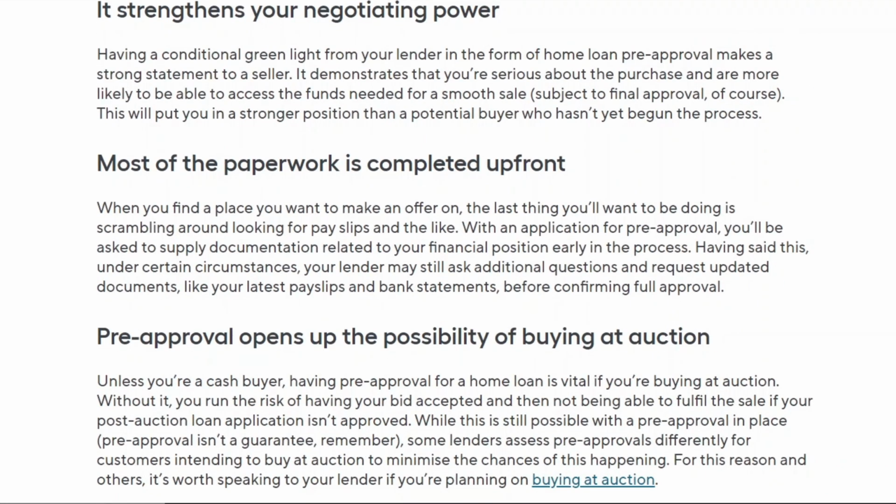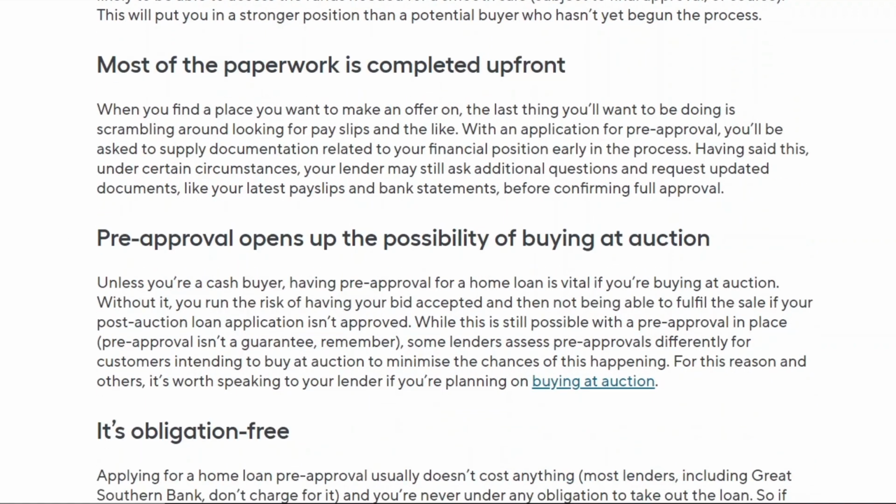Most of the paperwork is completed upfront. When you find a place you want to make an offer on, the last thing you will want to do is be scrambling around looking for payslips and the like. With the application for pre-approval, you will be asked to supply documentation related to your financial position early in the process. Having said this, under certain circumstances, your lender may still ask additional questions and request updated documents like your latest payslip and bank statement before confirming full approval.